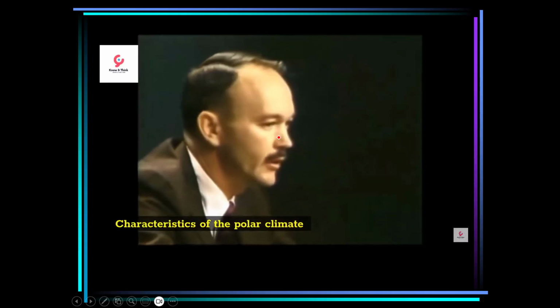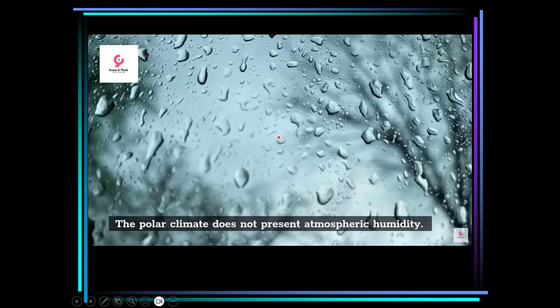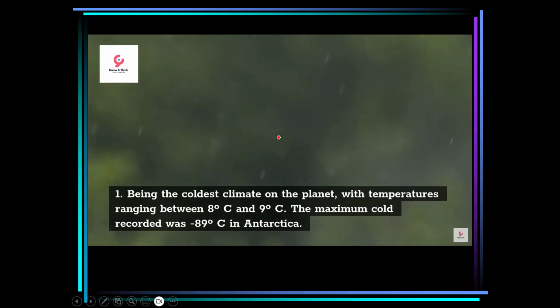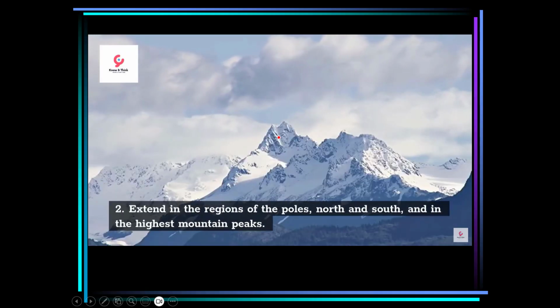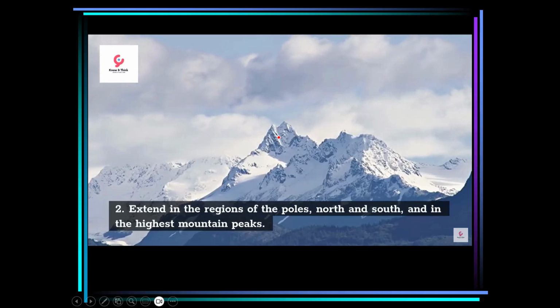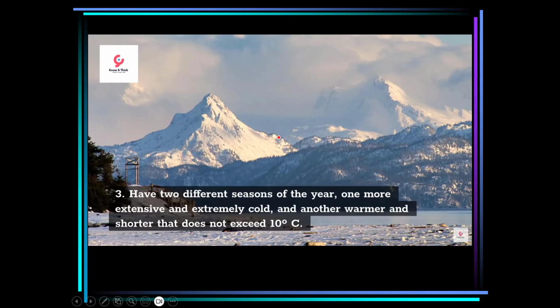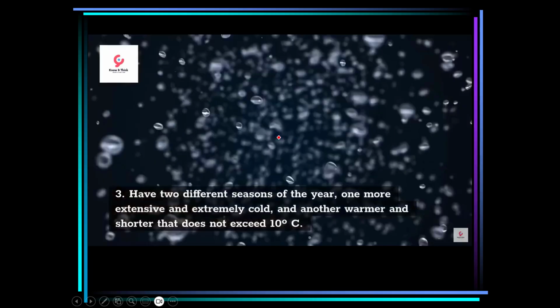Characteristics of the polar climate. The polar climate does not present atmospheric humidity. It is characterized by being the coldest climate on the planet. The maximum cold recorded was -89 degrees C in Antarctica. It extends in the regions of the poles, north and south, and in the highest mountain peaks. It has 2 different seasons of the year, one more extensive and extremely cold, and another warmer and shorter that does not exceed 10 degrees C.